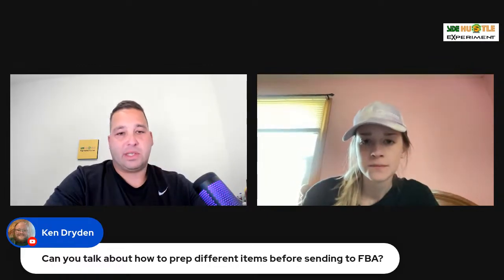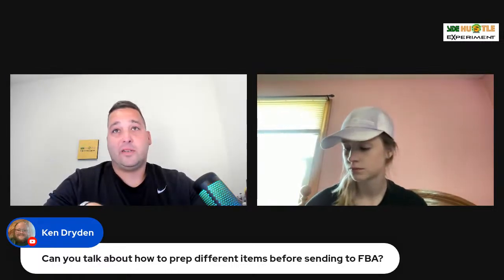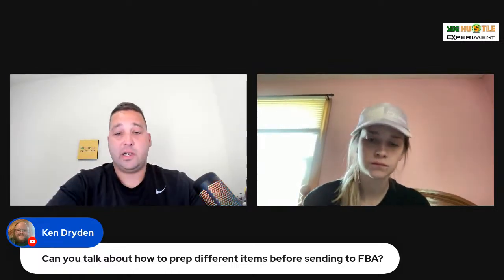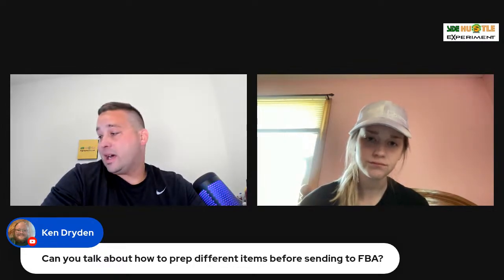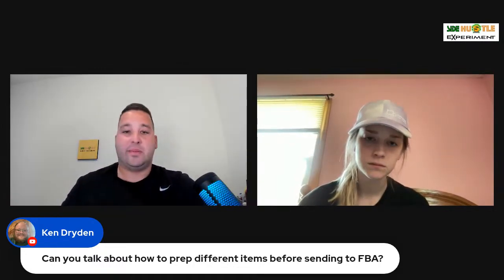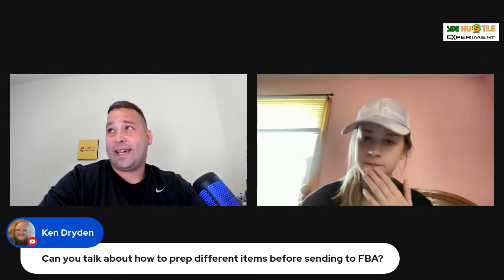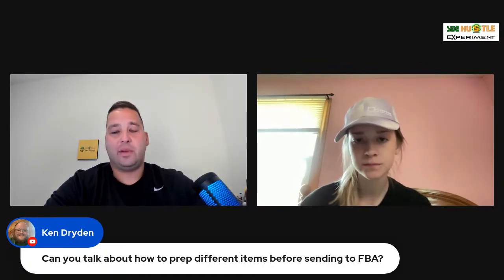It creates a custom SKU for me and prints out a label. I put that label on the back of the item. You have to cover the barcode. If you're selling something like two pens, you have to put them in a poly bag, and then you put the label on the poly bag. If it's glass, you've got to wrap it in bubble wrap.